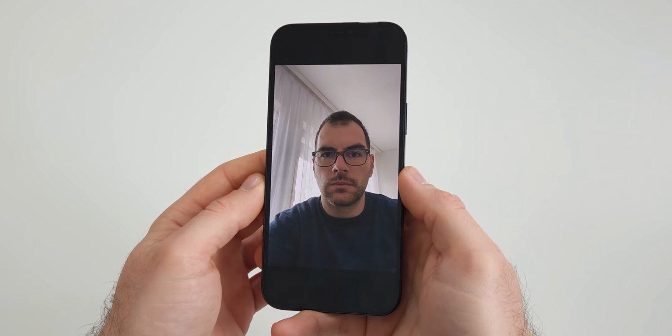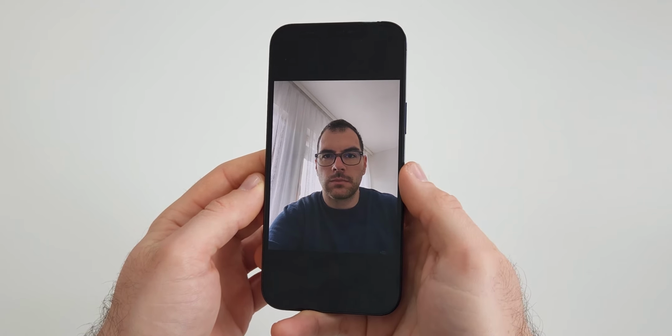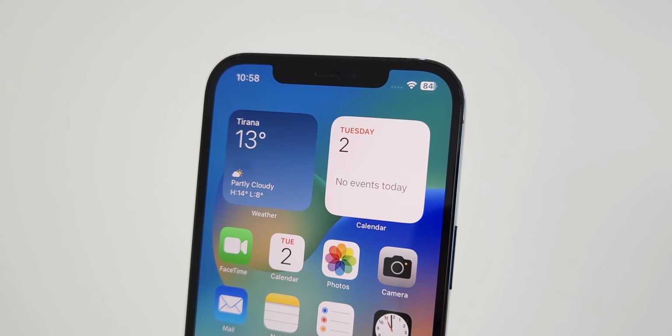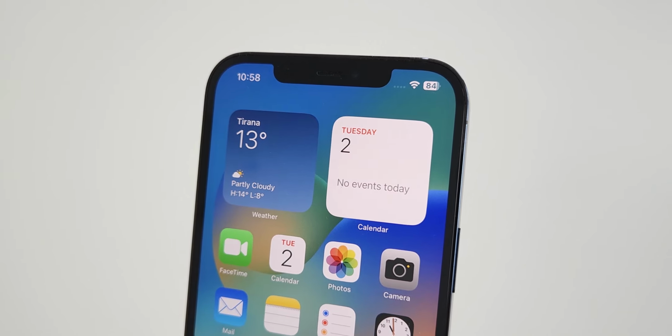With faces skin colors are accurate but the dynamic range isn't the best since many times it blows the background. At night this camera decreases in quality quite a bit but pictures are still usable.